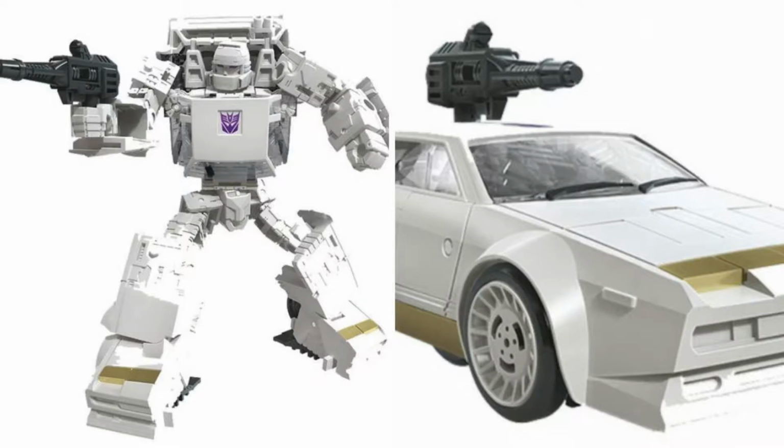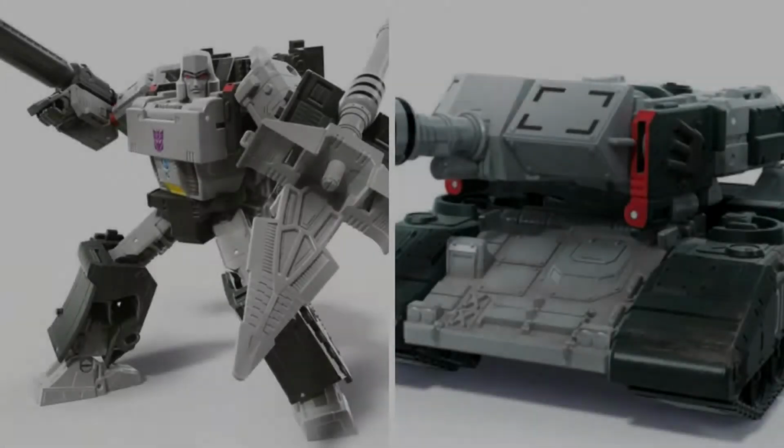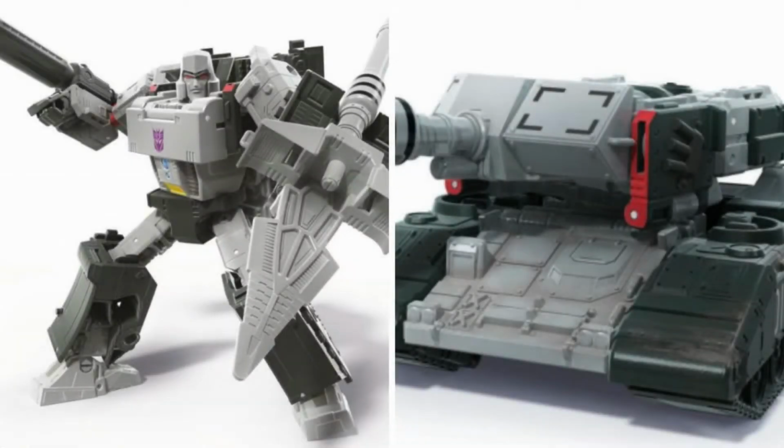Deluxe, $20. Get out of my face. Alright, Voyager, Megatron. It's basically just a remold of the last Megatron with a lot of the same gimmicks. Robot mode. It looks like Megatron. Yay! It looks like Megatron. Can you believe it? He's black and gray, and darker gray, and red. That looks like Megatron to me.